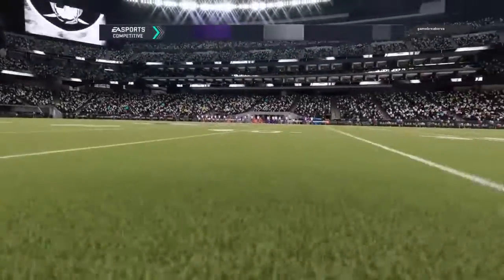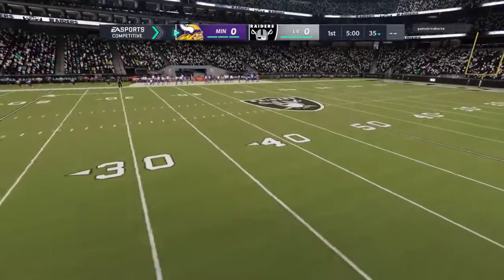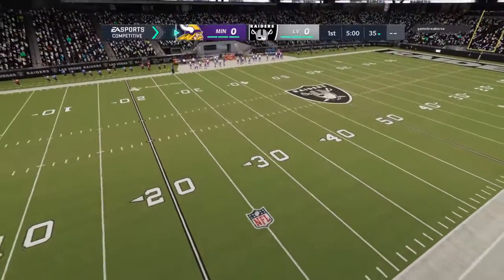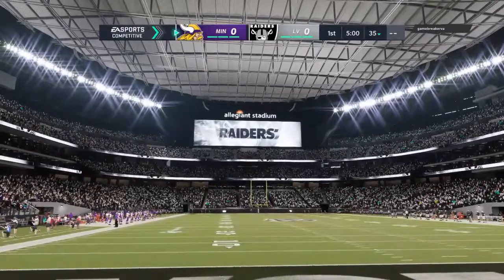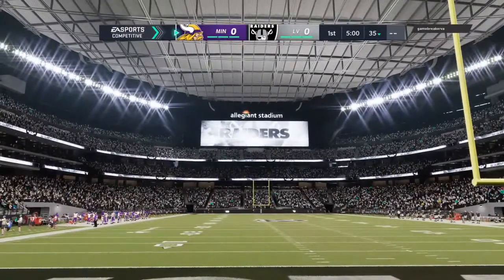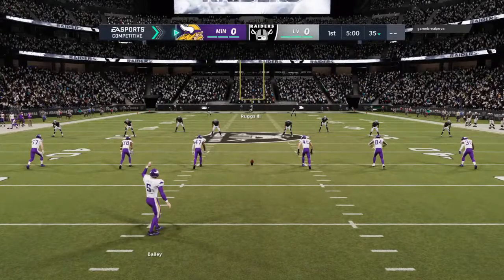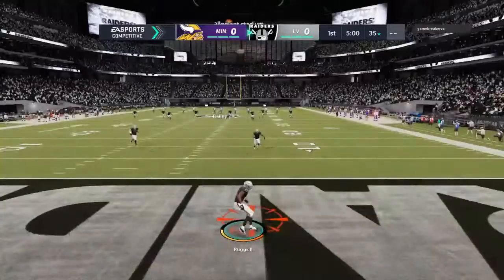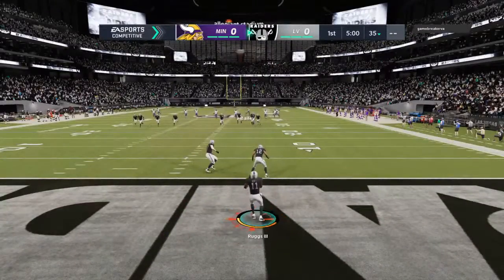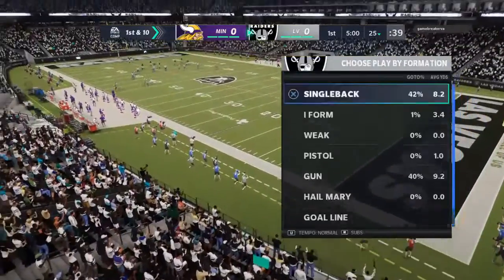Folks love their silver and black. They are fired up as their Raiders get set to face off with the Minnesota Vikings. Dan Bailey to kick off for Minnesota. And we are underway here in Las Vegas. And no return on this one as the fair catch is signaled for and taken.